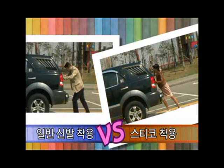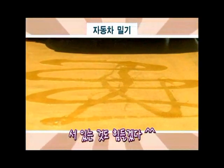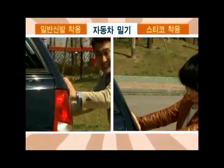STICO Unlimited Challenge: Car Pushing. Ordinary shoes versus STICO shoes. Who will be the winner? First, we see a lot of motor oil getting poured. It looks difficult to even stand still. Meanwhile, players are entering, and the game starts.